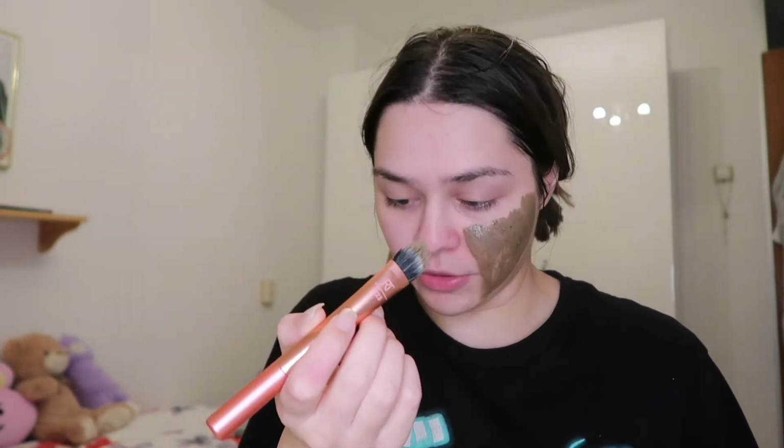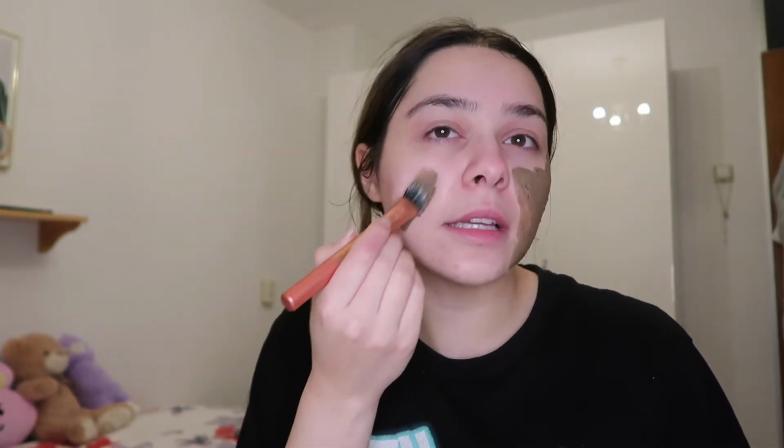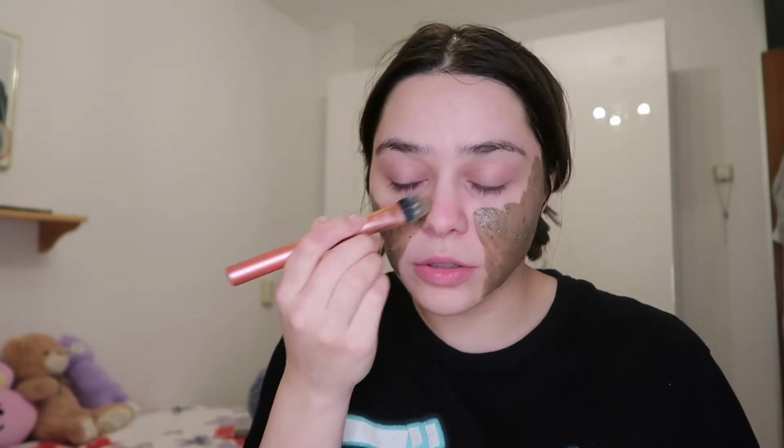I really love it so much, so I'm gonna apply this right now. And I just use a random old foundation brush to apply this. It definitely just feels as if you're on holiday, like when you go to the beach or something. It feels so great. It does tingle a little though especially after I've cleansed, but it's the charcoal. I look so weird right now.